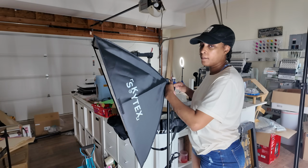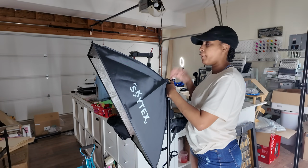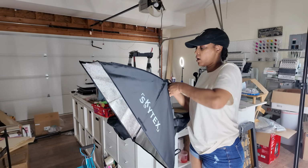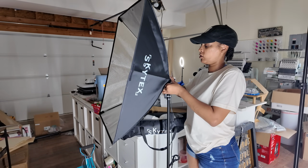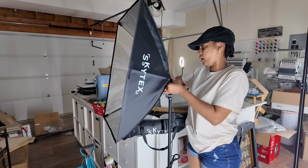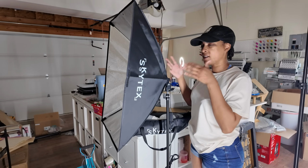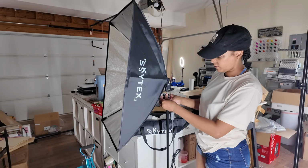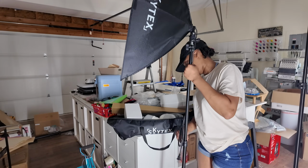So again, I'm just using the tripod temporarily, but I do have some mounting brackets that go on the wall, and this is going to be perfect for my walls to hang. That way they'll be out of the way and I don't have to worry about leg space, because tripods always down on the floor just really get in the way.